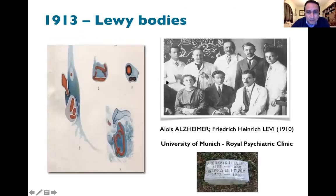The next big advance was almost 100 years later, and now we have to go to Germany. In Munich, in Germany, around 1913, so from 1817 we went to 1913, there was a group of doctors who were studying the brains of people with Alzheimer's disease and Parkinson's disease. In this group photo, we can see this guy. He was called Friedrich Heinrich Lewy. As his name implies, he was Jewish in origin, Lewy.